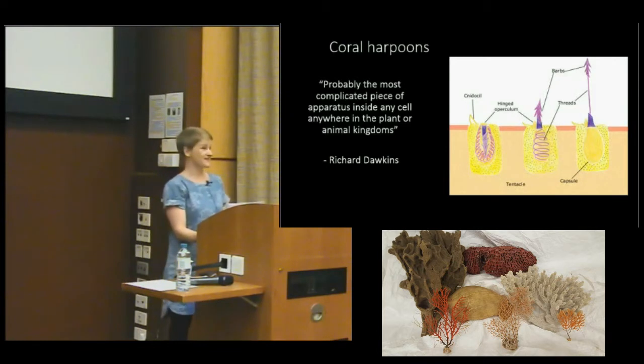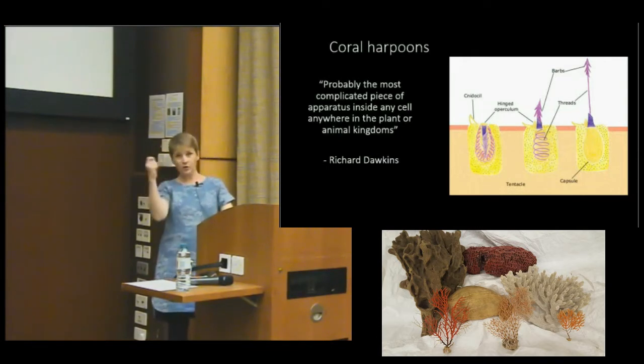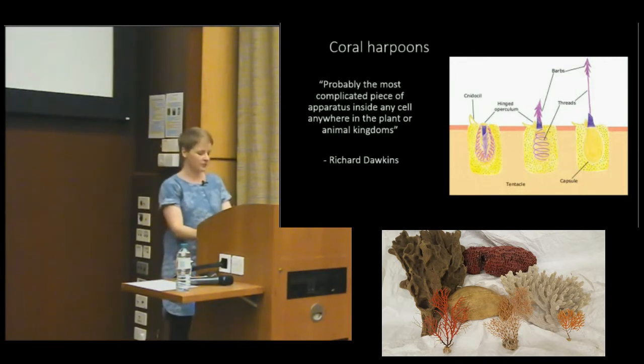Essentially this is a cell containing a tiny spring-loaded harpoon attached to a thread. It sits coiled up inside the cell under osmotic pressure, and it's got a hair trigger, so when something touches the hair trigger, the cell bursts open, shooting the harpoon out and into its victim.